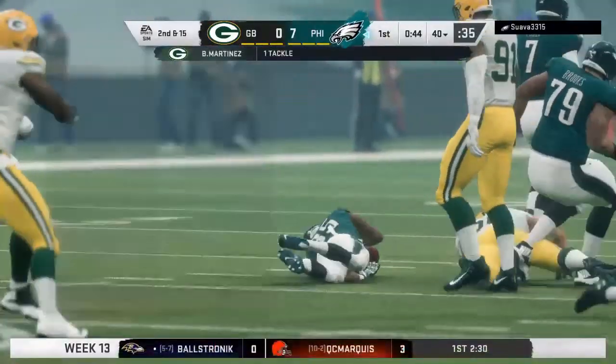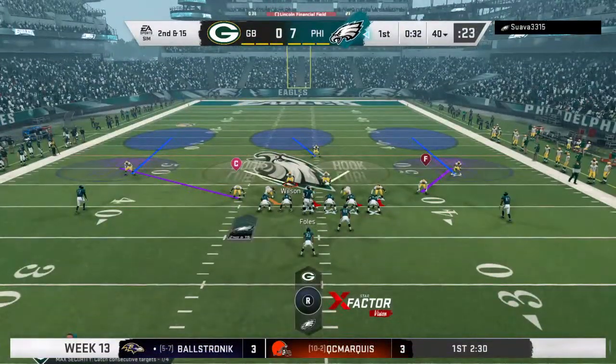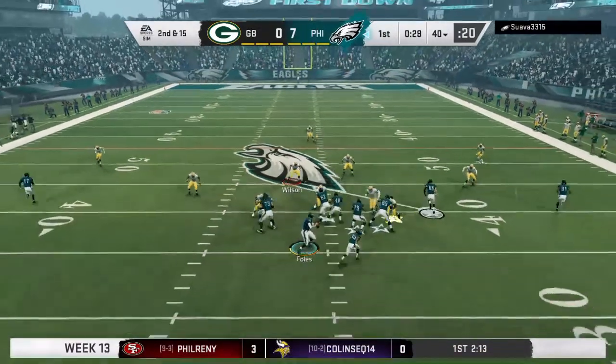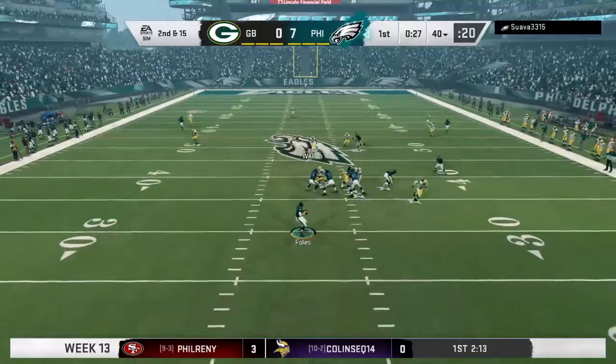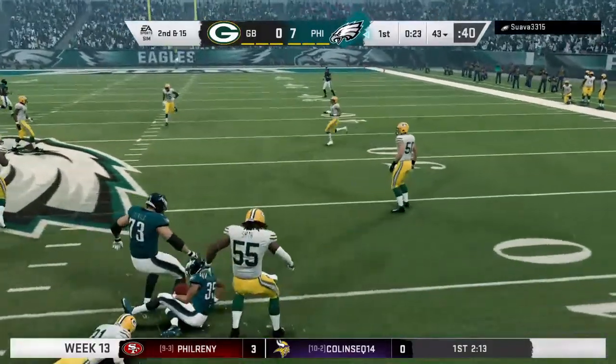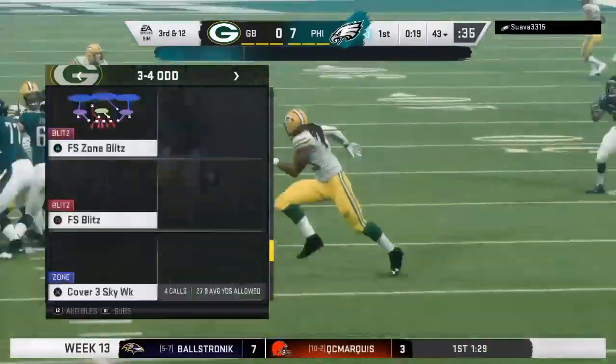It's a loss of 5 there, bringing up second. 50 seconds to Mike. Here we go, here we go. On second and 15 now, Foles. He's going to hit his man out of the backfield, complete. And he'll get up to the 43-yard line.